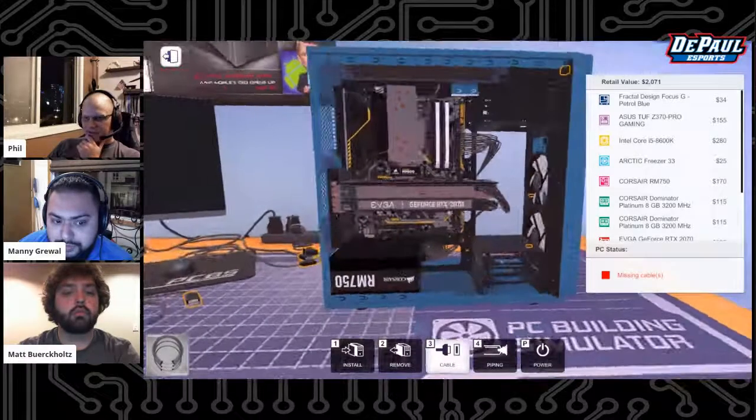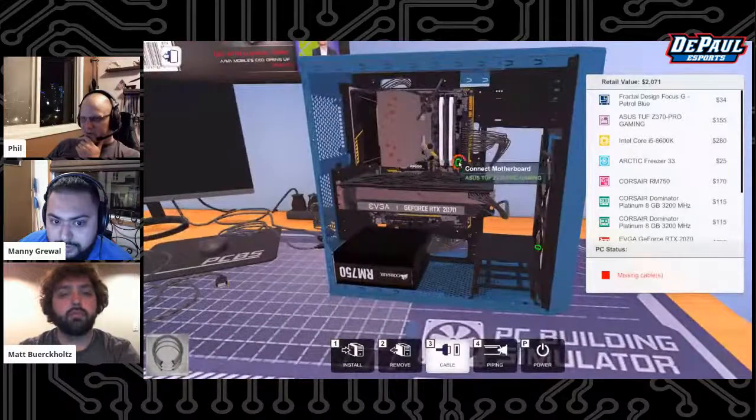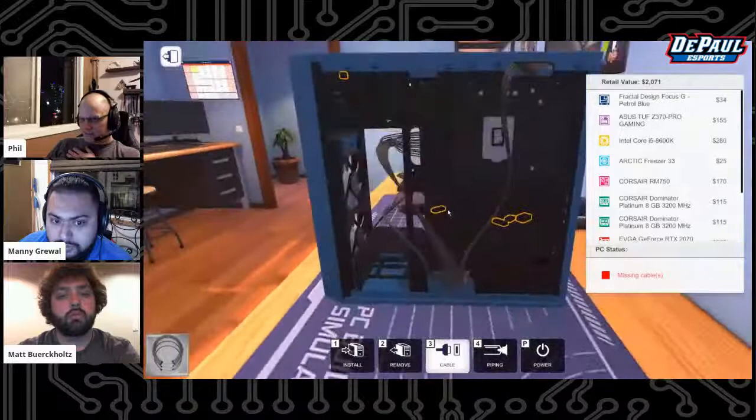The last couple of things are a couple fans, which usually go to a fan controller on the motherboard. These aren't really power. It does power them, but they're pretty low voltage, so they don't need to get directly plugged into the motherboard. I guess this has a daisy chain.